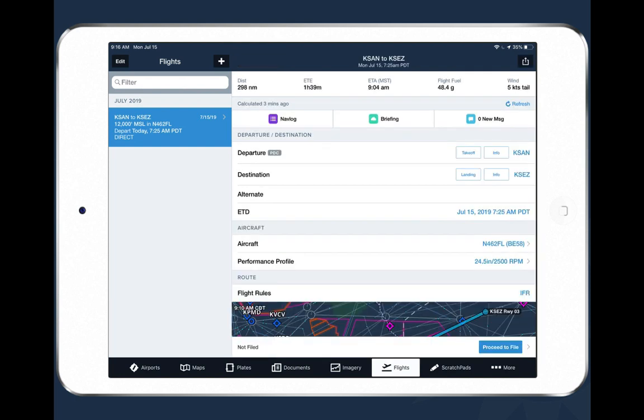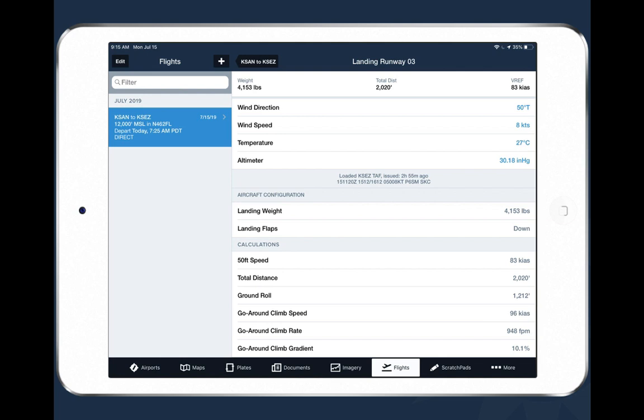You can do the same thing with landing. So once I've departed San Diego and I'm going to land at my destination, I can tap the landing button and I get an identical form. It's all the same information, but in this case, it's actually going to calculate landing performance.